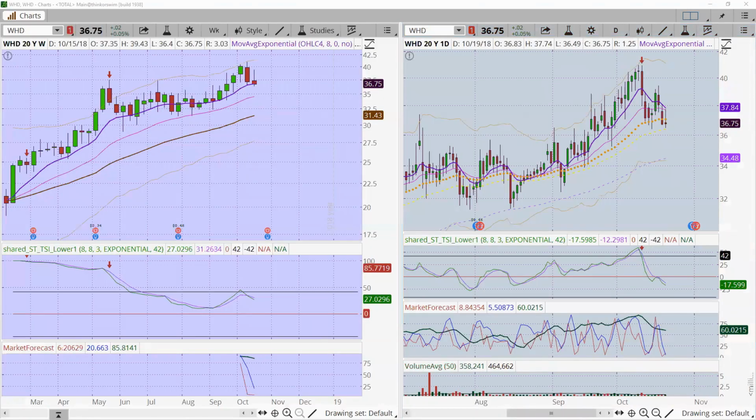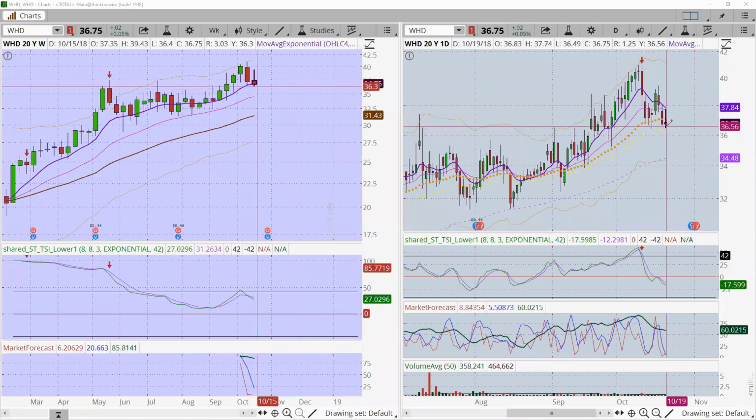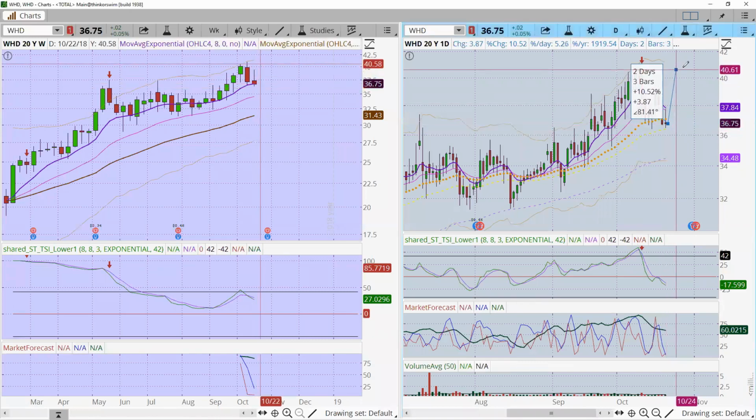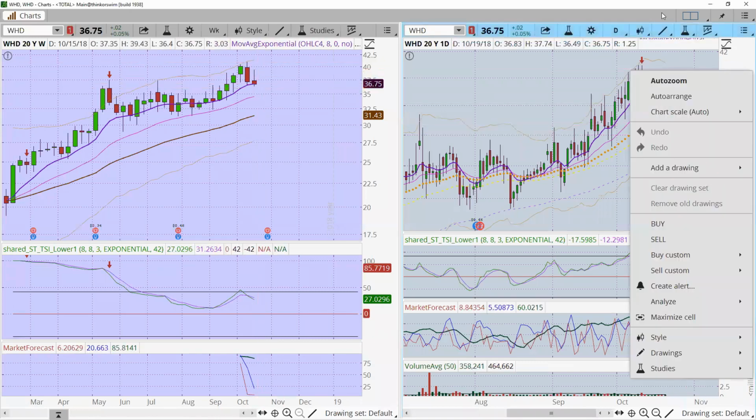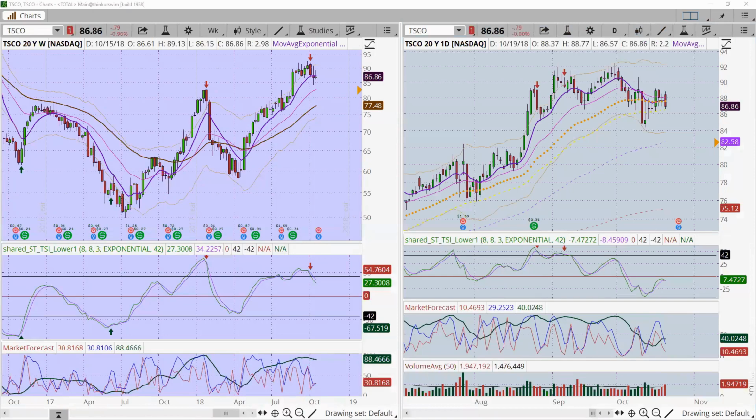Again, looks like it's holding up right at the 20. Could get a nice bounce. Fairly low risk area to venture a potential buy-in. Got strong support down at the 36. Again, how much of a move would it get? About 10% if it moved back to its past highs. And then lastly, the one we're going to go through last is Tractor Supply.